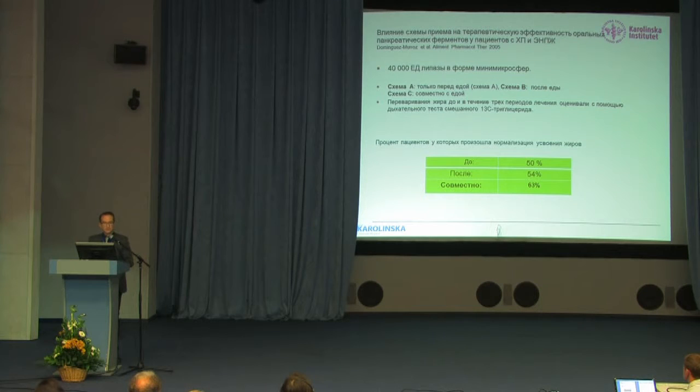So what is the schedule? How should they take the enzymes? This is a study from Spain, from Professor Dominguez Munoz, and he compared different schedules. Patients took their enzymes before the meals, just after the meals, or together with meals. He found it was best when the patient took the enzymes together with the meals. Maldigestion was lowest then.